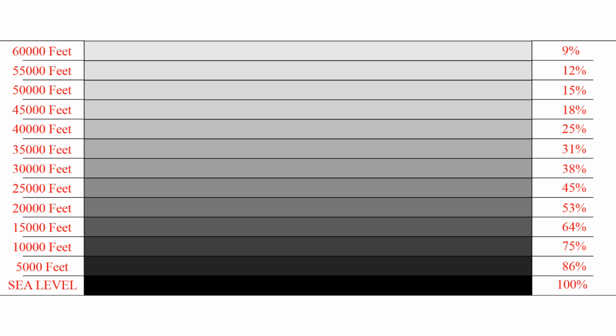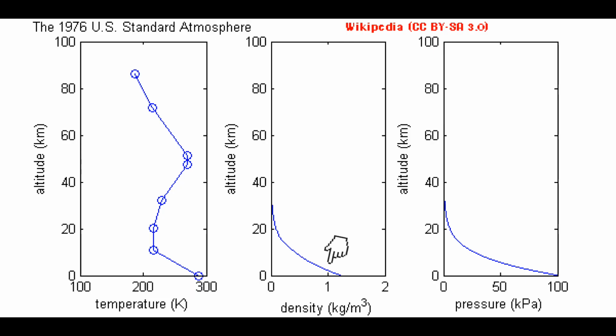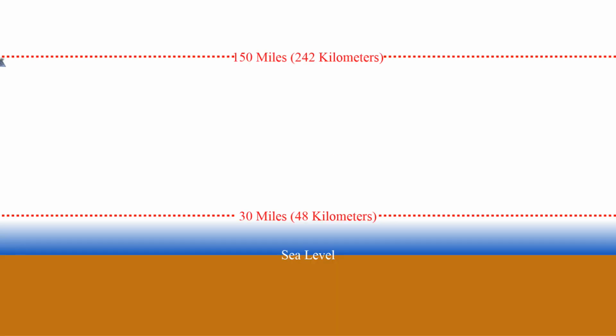At 23,000 feet, 7,010 meters, the air is about 50% as dense as it is at sea level, while at 50,000 feet, 15,240 meters, it has dropped to only 15% as dense. By the time you get to around 30 miles, 48.3 kilometers up, the air density is less than 0.1% of what it is at sea level. At the level of even the lowest satellites, 150 miles or 242 kilometers, there are virtually no air particles at all to transmit heat. This is the main reason that satellites don't melt in space.